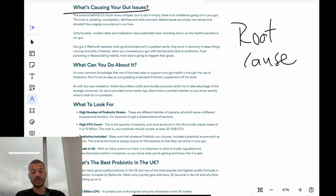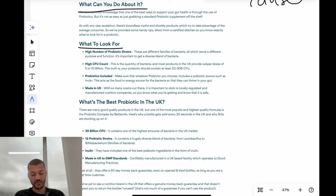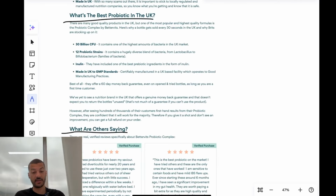And once you're clear on the root cause, then you can talk about how you can actually solve this root cause, and you will understand why certain other solutions don't work because they don't fight the root cause. They just fight the symptoms, let's say, right? So next question, what can I do about it? Very straightforward. What to look for, right? This is a very straightforward advertorial. What's the best probiotic in the UK? What are others saying? Again, trust, right?